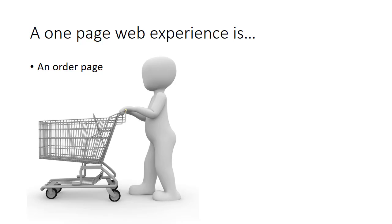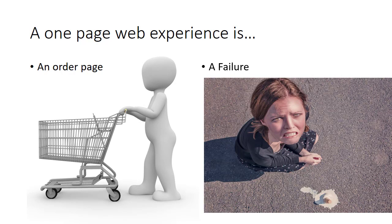Now, it is possible to have a one-page website if you've got a really good order page. But even if you have a really good order page, it would certainly take more than 30 seconds to convince somebody to make a purchase. So in this case, a one-page web experience is a failure.